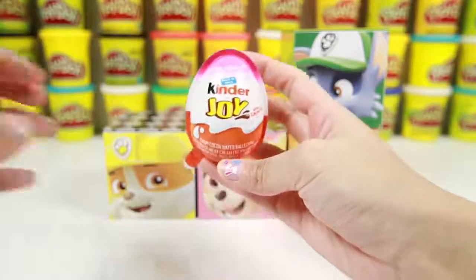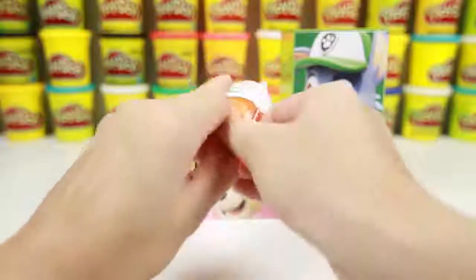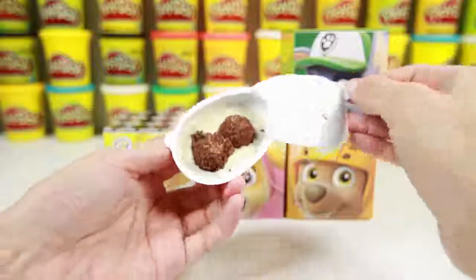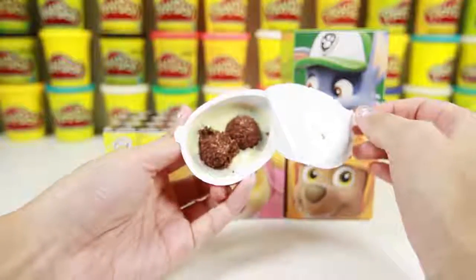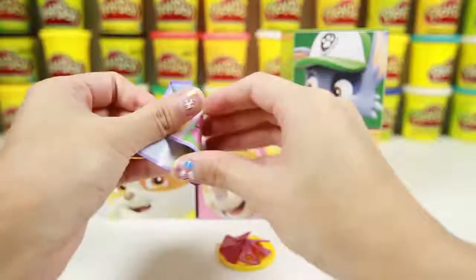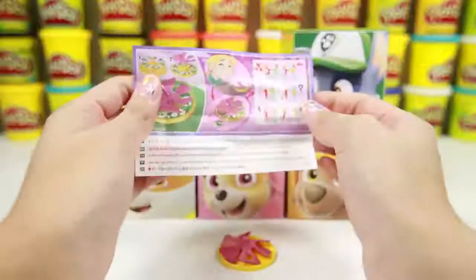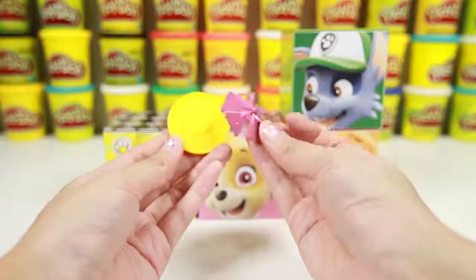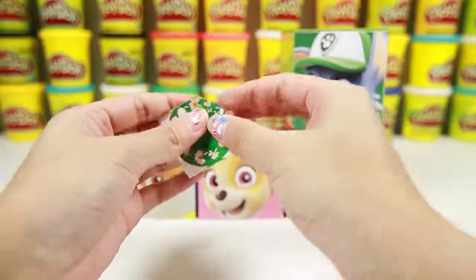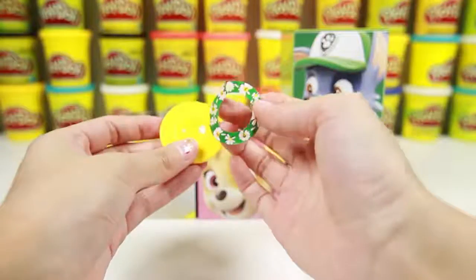Awesome! We also found a Kinder Joy surprise egg. Here is a yummy chocolate half. And here is the half with the toy. Here is a Kinder flyer. And here is a toy. Cool! It's a spinning toy. It comes with these nice stickers. Let's put them on the toy.